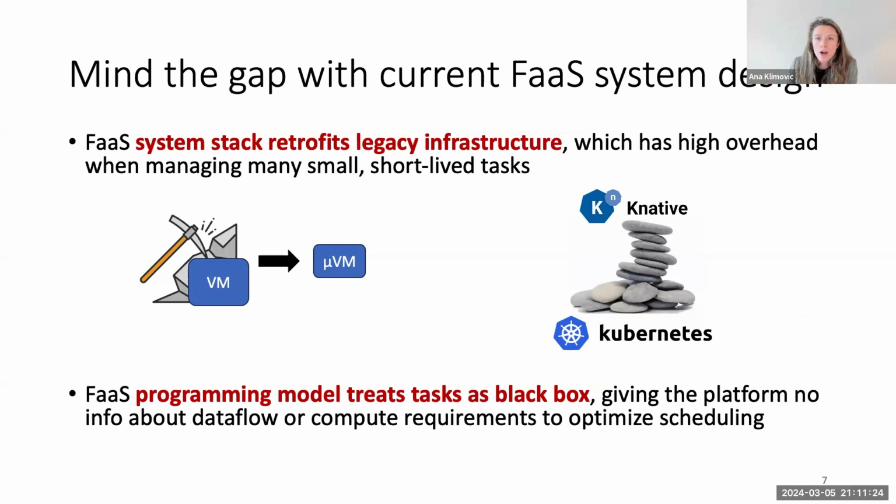But if now we're abstracting the whole interface to the cloud and users don't need to be the ones manually turning on and off their VMs, we have an opportunity here to rethink both what we're running the tasks in, should it be VMs, and what the interface is. How should users even specify their applications? Okay, so that's what I want to touch on today.